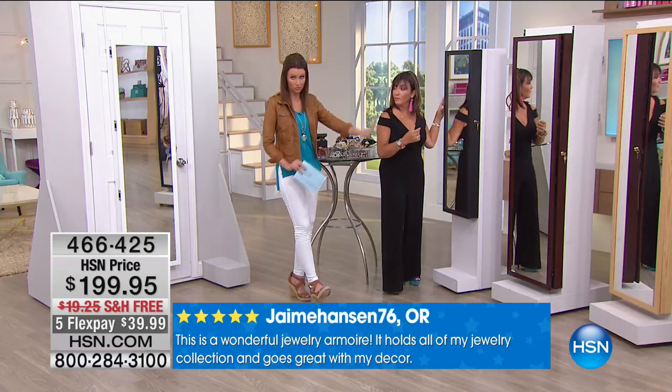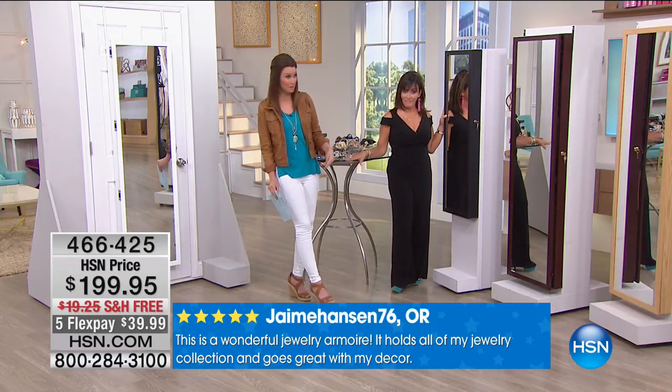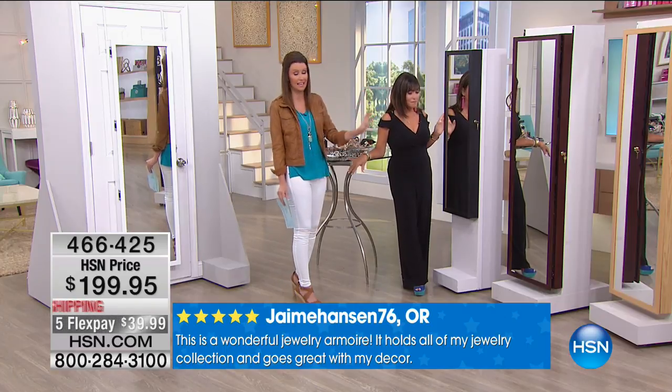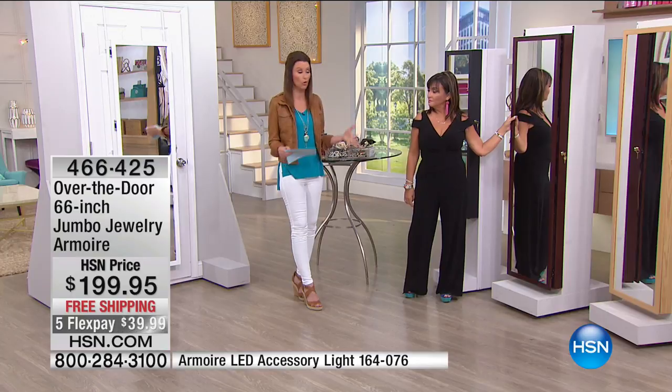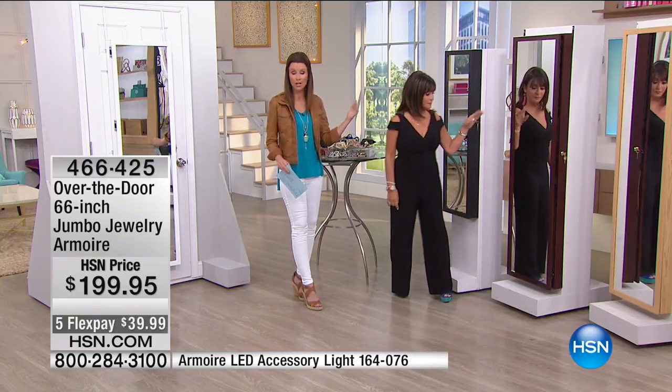A big full length mirror, so you don't have to back up to be able to see your shoes. You're seeing everything in that optically correct mirror, and it doesn't take up much more space over your door or on the wall. It's a little bit deeper. It carries everything.